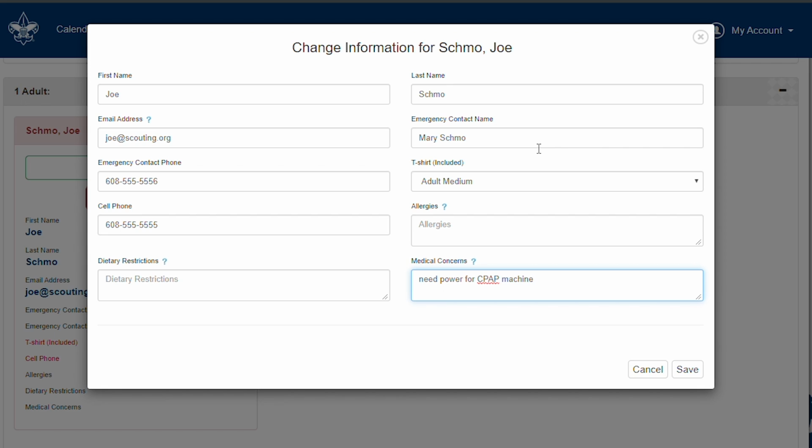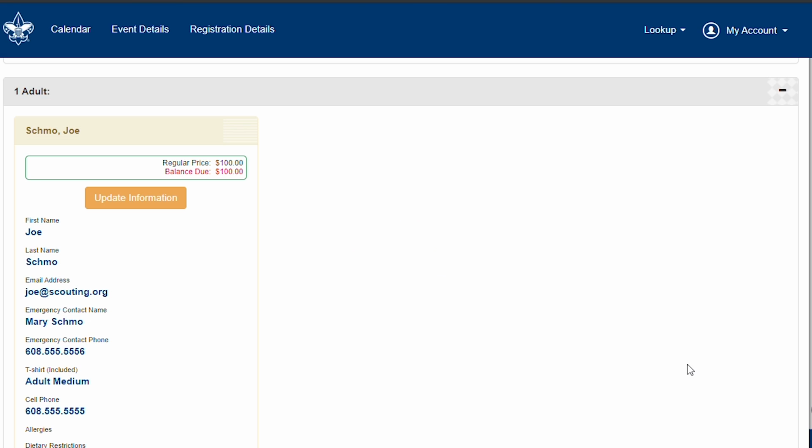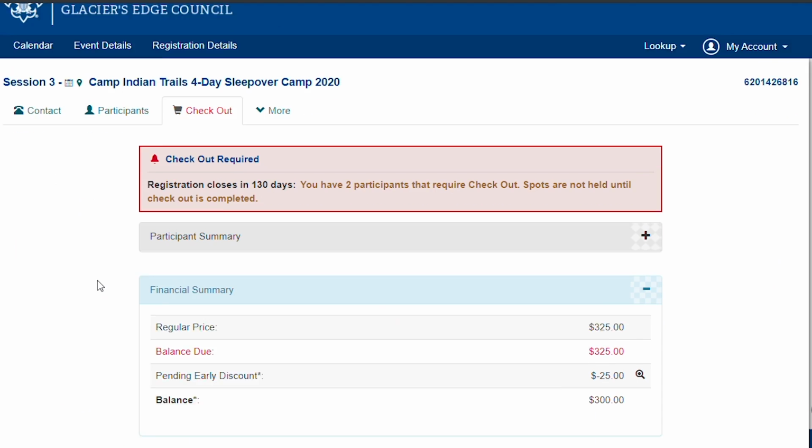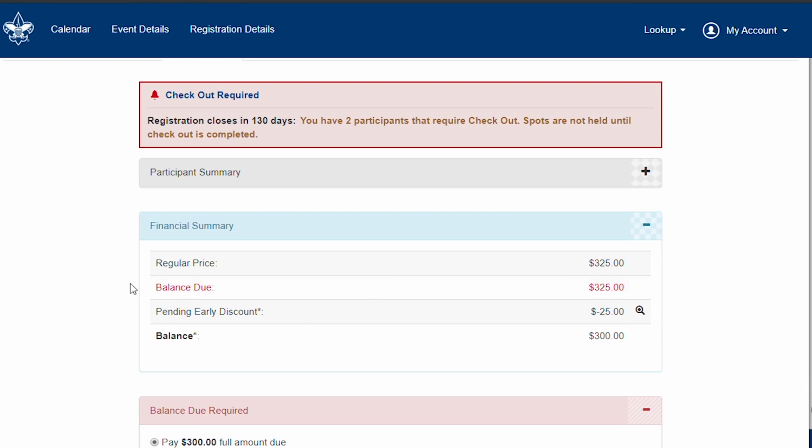Put in that cell phone. Remember the allergies, dietary restrictions. And if you have a CPAP machine, it's a great thing to put down there that you need to have power for that. And that's going to update that. Looks like we're doing pretty good. Then it's going to let us continue to the next field where we're going to do the checking out.